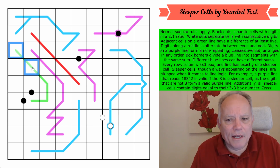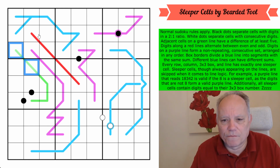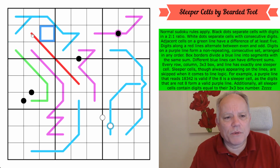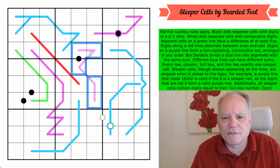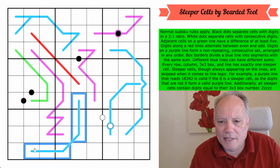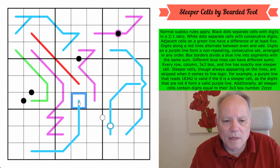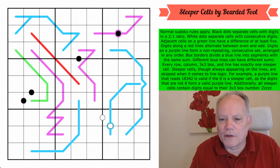Adjacent cells on a green line have a difference of at least 5. Now, there is going to be a modifier to this rule, but I'm telling you what the rules for lines are first of all. Digits along a red line alternate between even and odd, so that would have to be one of each. Digits on a purple line form a non-repeating set of consecutive digits in any order. That's a Renban line. The green is a German whisper. The red is a sort of parity line. And on the blue lines, the box borders divide the lines into segments with the same sum. So that has the same sum as those 3 and the same as those 2. Different blue lines can have different sums.